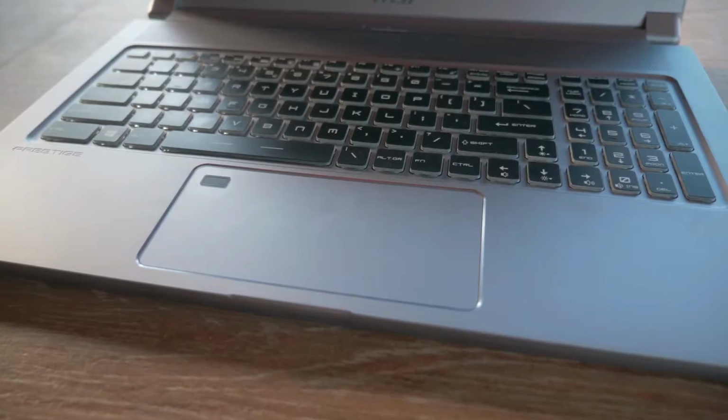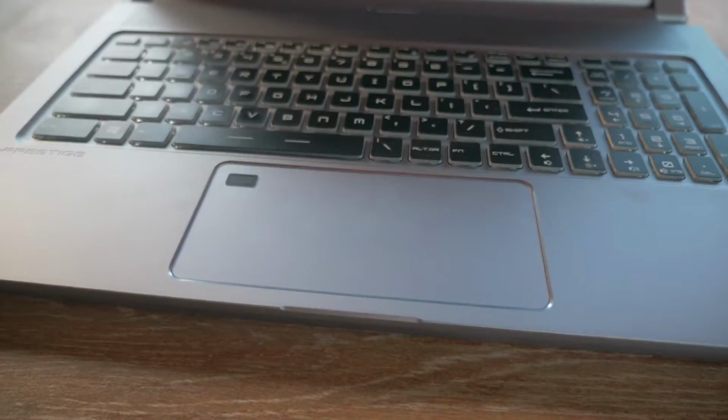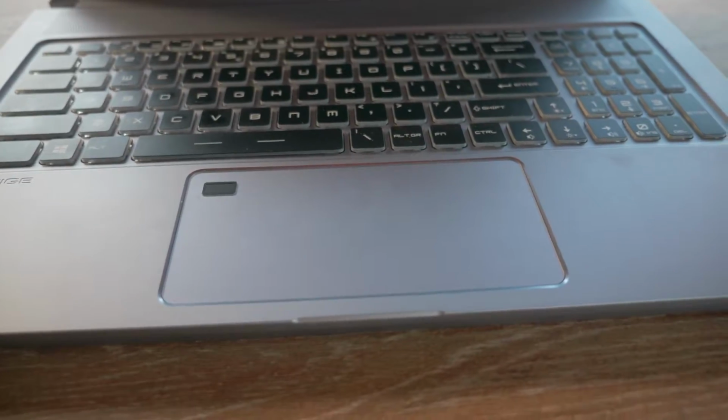And the last point I want to mention is the very comfortable keyboard and mousepad. Everything works as it should. I like that I can have a numeric keypad and also a mousepad. It's really big and comfortable.